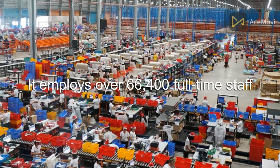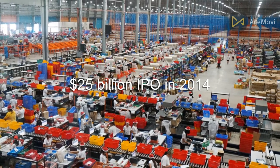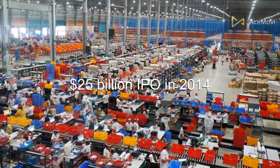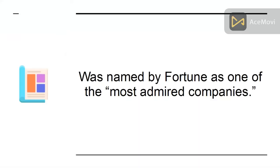The company is massive. It employs over 66,400 full-time staff, and actually held the record for the number of funds raised during an IPO in 2014, $25 billion US. The company is one of the top 10 most valuable in the world by numerous measures, and was named by Fortune as one of the most admired companies.